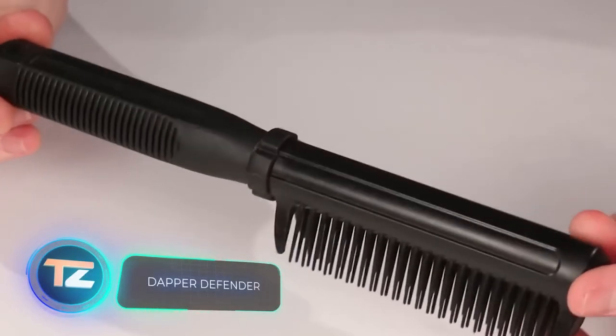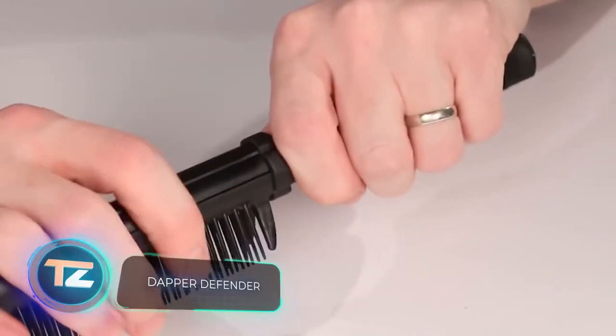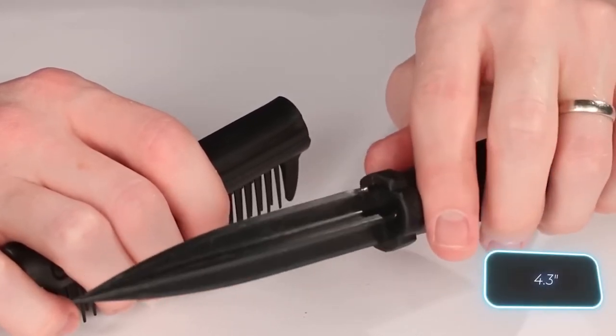Meet the Dapper Defender, a comb that can also pack a punch. This concealed self-defense weapon is budget-friendly, priced at just $10. Despite its affordability, it boasts an 11-centimeter long blade.